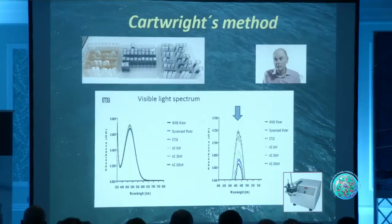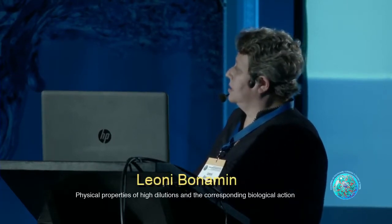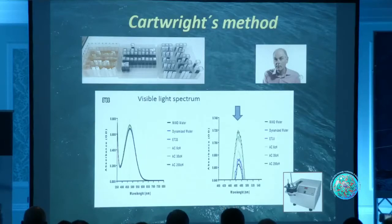And here is the result of our first attempt to perform this method. We used ET33, the orange dye, and we could compare different potencies of antimonium crudum using the whole spectrum of visible light. Here, at the peak of this spectrum, there were some differences between the potencies. Here it's the same thing but amplified, and it's easier to see. Here we can see the peak of water and dynamized water, the dye itself without any interference, and the three potencies of antimonium crudum, 6CH, 30, and 200CH. When we saw it, of course, we were very happy.